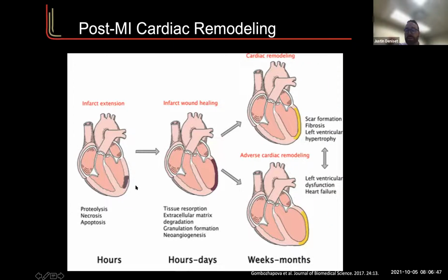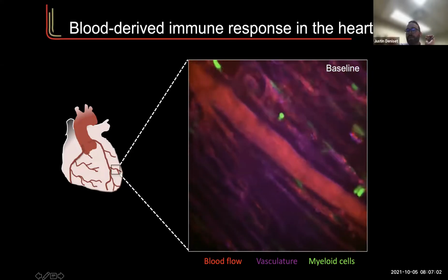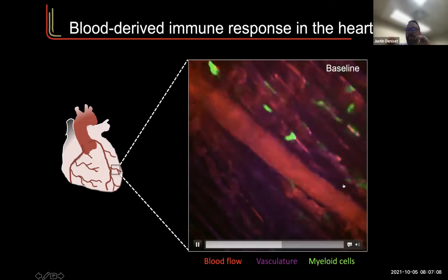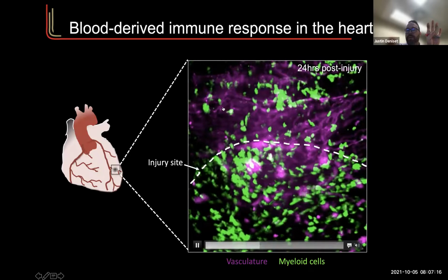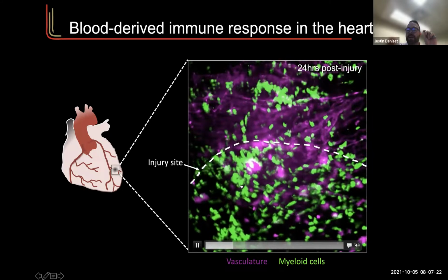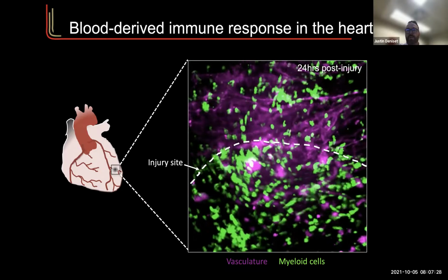We could see this very clearly experimentally. If we look at the immune system in action, this is live imaging of the beating mouse heart. We can see that even under steady state conditions, you have immune cells of the innate immune system, primarily neutrophils and monocytes, that circulate through the blood vessels in the heart. And even if you induce just a very small injury, there's a rapid and robust response of these cells that come out of the circulation and enter into the injury site where they play key roles. So what we're trying to do is understand what they're doing there and what the key players are in this process.